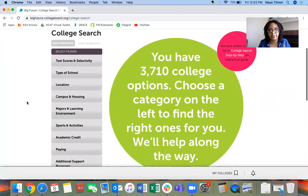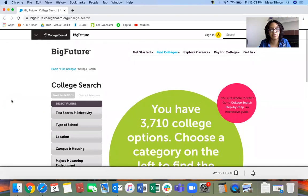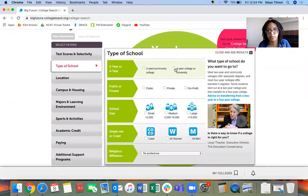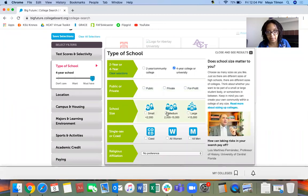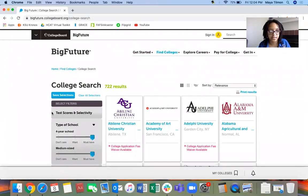Okay, so there are 3,000 different college options, which sounds like a lot. This is something that I think is really good when you are building your college list in general. I think it's also nice to think about what type of college you're wanting to go to. So let's say we want to go to a 4-year school. Maybe we don't care if it's public or private. Let's say we want a medium-sized school. And then these things are kind of up to you if you want a certain type of school.